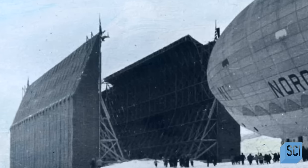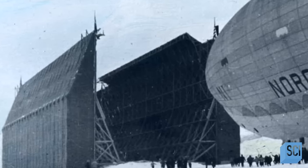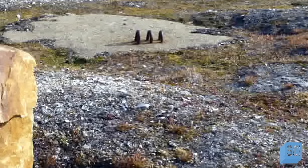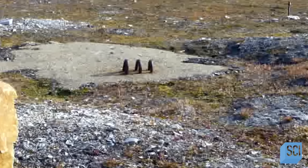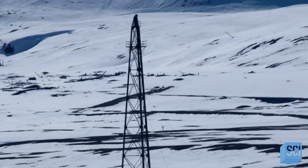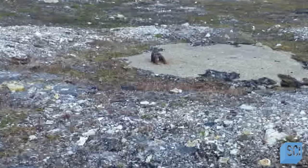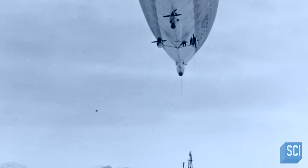The exterior of the Norge's hangar was covered in thousands of feet of canvas, tied to the frames and fastened to the foundations using these iron rings. The solitary mooring tower and the evidence of the foundation both indicate that this is, in fact, the place where Amundsen began his epic flight to the North Pole.